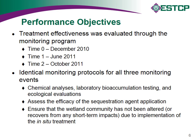But we had monitoring programs that occurred at all 3 monitoring events, time 0, time 1, time 2. They included chemical, bioaccumulation testing, ecological evaluations, physical evaluations, and also just sort of looking at the wetland itself to make sure that there were no immediately apparent community impacts as well as more subtle impacts.